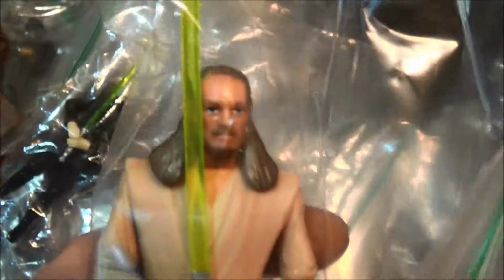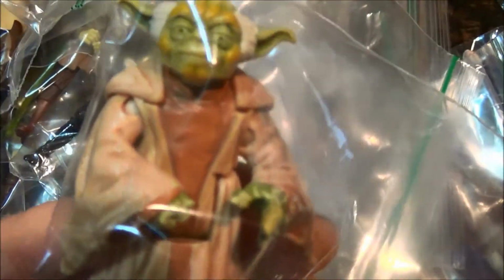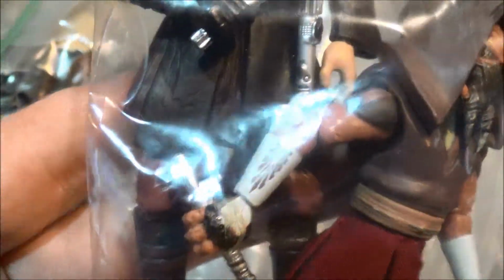Qui-Gon Jinn. Yoda for this chair. Alright, what we got here? Oh, got the Clone Wars Plo Koon. I really like this one because it's got all the detail on his arms and stuff. The only thing I don't like about Clone Wars figures is they're so freaking skinny. They're skinny. Anakin. Looks like a Qui-Gon Jinn bag.